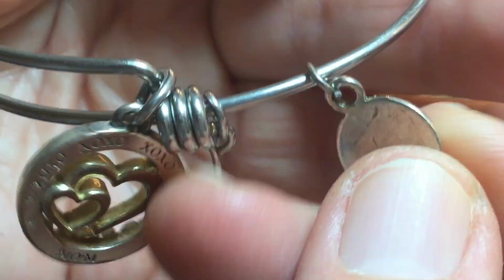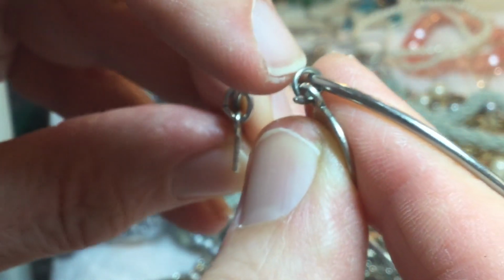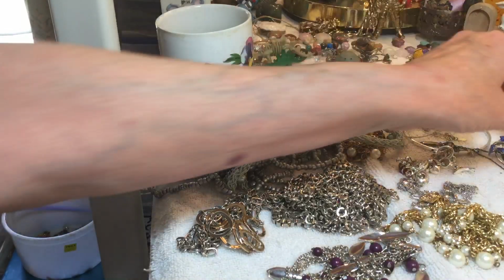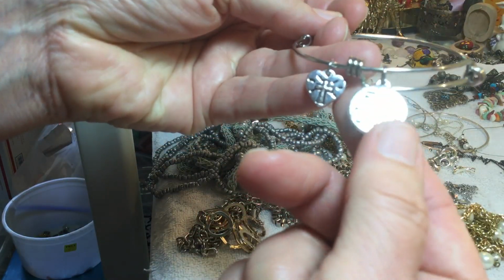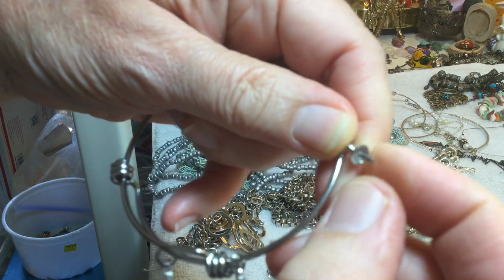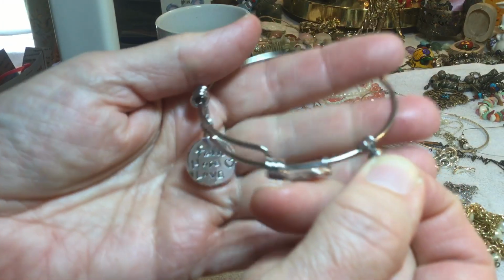Looks like one of them broke. So this is how you can add charms. You get you one of these, and you get you a charm bracelet here or wherever. Faith and Hope and Love. This is another $3. It's got a cross and a heart. Faith. And then something came off of this. So that would probably need to be taken off of that jump ring.